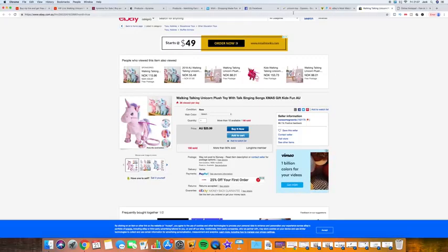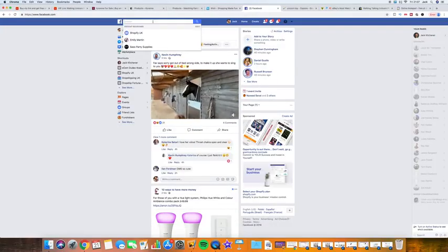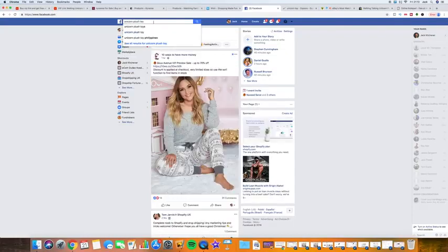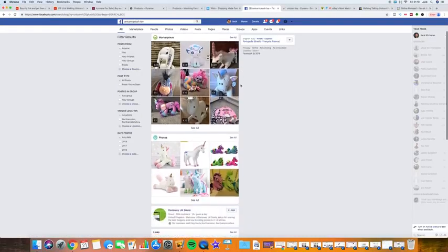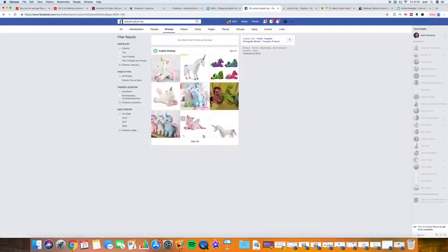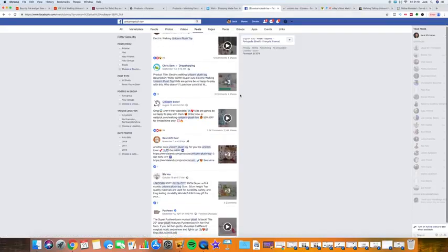And then the third and final way I'll show you guys to see if a product is selling well or not is on Facebook. The internet's going really slow tonight, I don't know why. It really is as simple as just searching in here. Let's just put unicorn plush toy. My computer keeps freezing. As we can see, there are loads of different things popping up. In fact, if we filter by posts, that should give us an overview of the engagement as well.